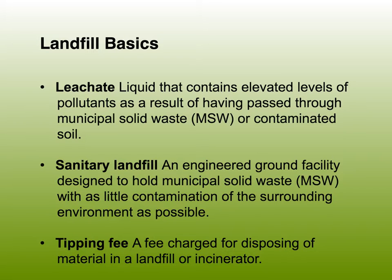Now, we've gotten a lot better at landfills because back in the day we used to have open dumps all over the place. Now we have this thing called a sanitary landfill. It contaminates the surrounding environment as little as possible, and we take into consideration things that you learned about when you learned about soil and infiltration. Try to have a lot of clay and even use a little bit of plastic.